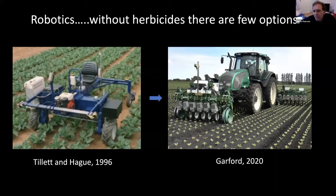And this tractor, this small device on the left, was designed by Tillett and Hague at Silsoe Research Institute, and this is a picture from 1996 of a row following weeding robot. And you can see on the left hand side of that screen there's a camera on that small platform. And what that camera is doing is identifying where the row is and placing a steerage hoe between the rows. So it's a row following camera detection system in 2D. That was done in 1996.